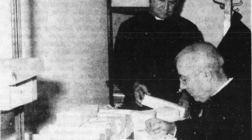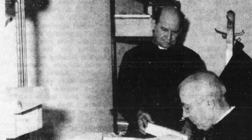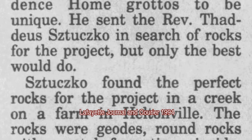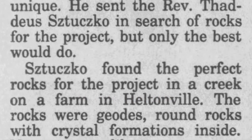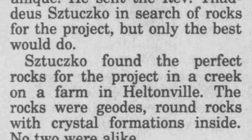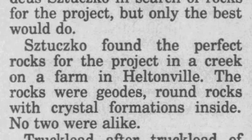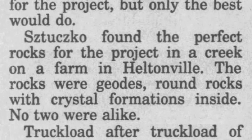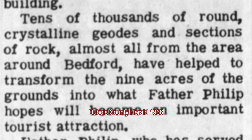Inspired by the popular grottos that he knew about in Europe, Philip dispatched Father Thaddeus Sutsko, his assistant director of the Providence Home, to find stones to use in the construction of a grotto. Father Philip wanted the stones to be beautiful, special, and unusual. Father Thad found the perfect rocks for the project. He discovered a large supply of geodes in a creek on a Heltonville farm near Bedford in Lawrence County, about 60 miles from Jasper. The farmer who owned the creek allowed Father Thad to have all the rocks he wanted.